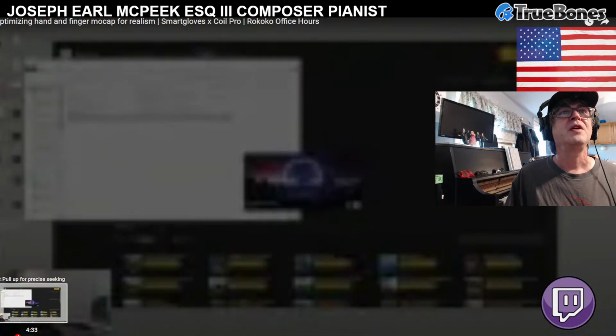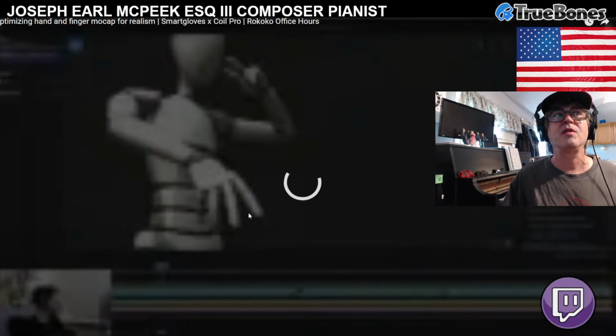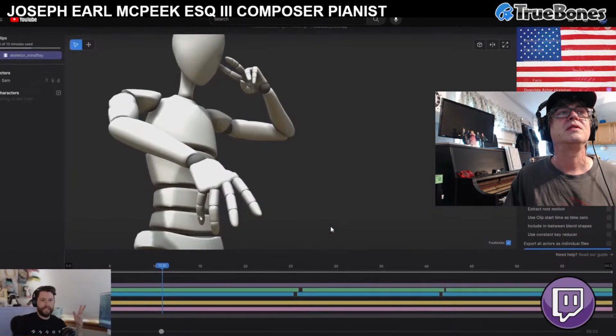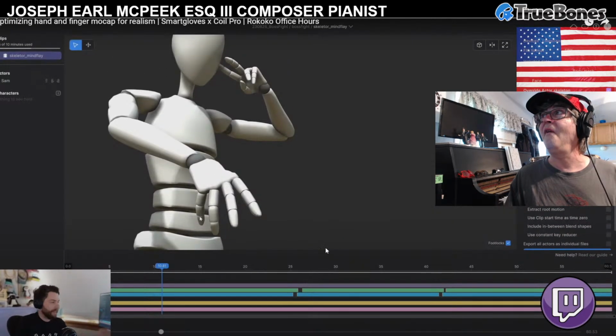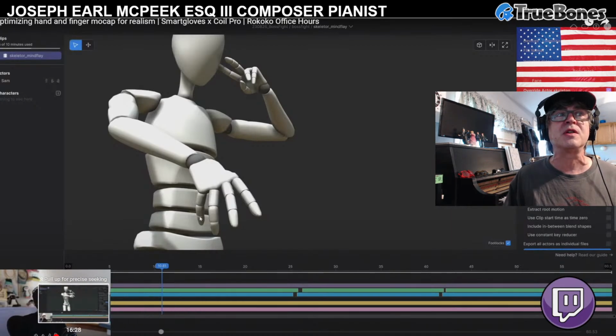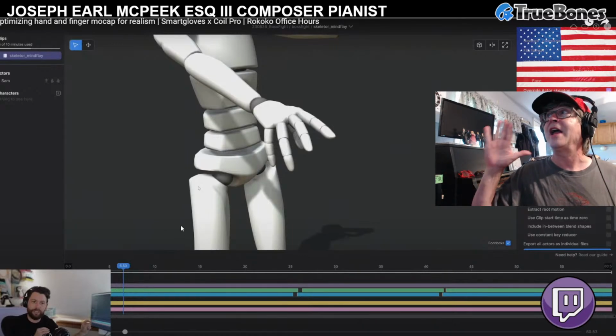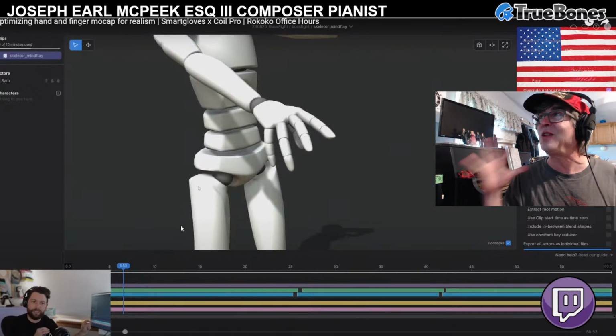But dude, what's going on? Look, we watch him, right? We watch him, and look at this. Pinky finger might be rotated oddly. Oh, the pinky finger might be rotated oddly. Of course, because it's an inertial mocap system. It costs like $20,000, man.